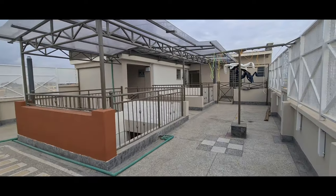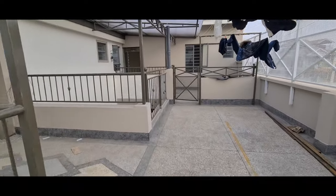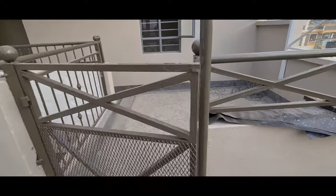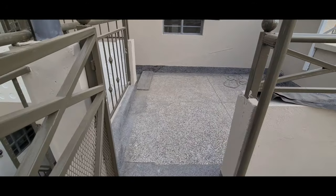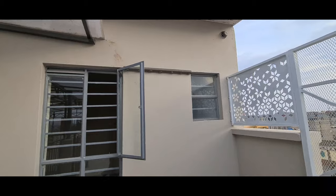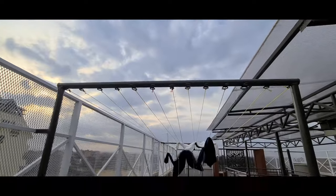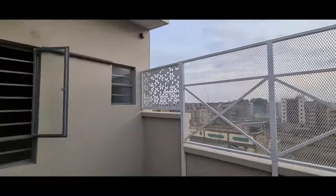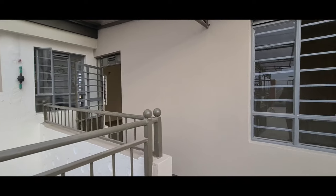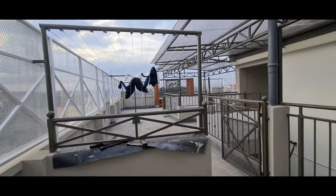And then they have a 2-bedroom, a penthouse. The penthouse is here. The 2-bedroom is going for 25,000. You have your own hanging lines. This is the hanging lines for the 2-bedroom, and all this is your space. Also, we have a door here for the penthouse. The house is so beautiful.